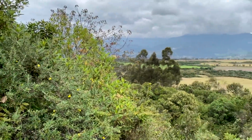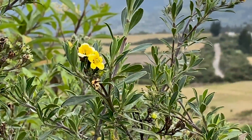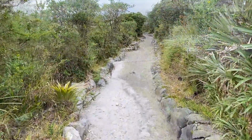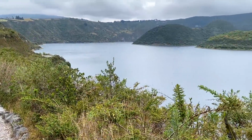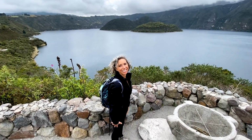This view is incredible. It is so beautiful up here. I keep saying that over and over again. I am in love with this area. Imbabura province is amazing. La belleza es mágica.